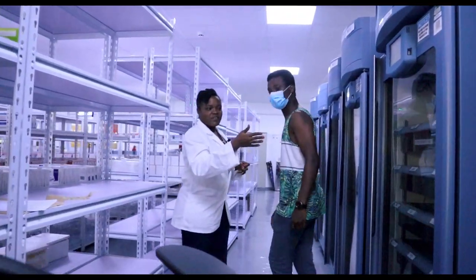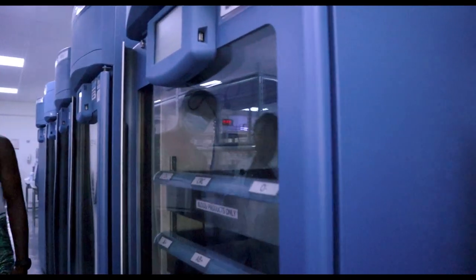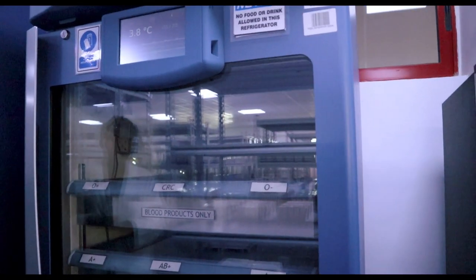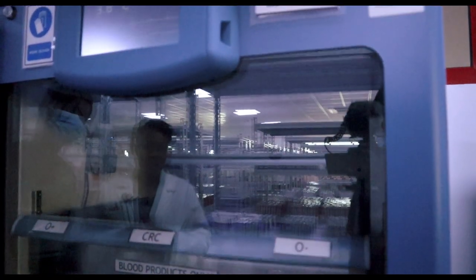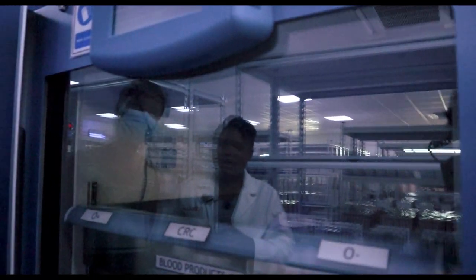So the first fridge that you're seeing is the fridge for the blood products. Okay. One thing that resonates with the whole Zipline service is speed. Okay. And accuracy when it comes to the deliveries that we do.